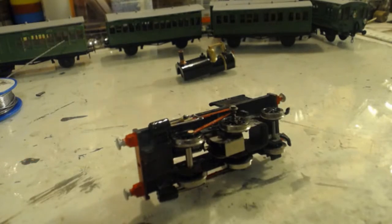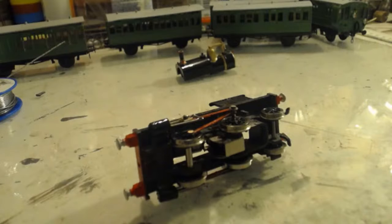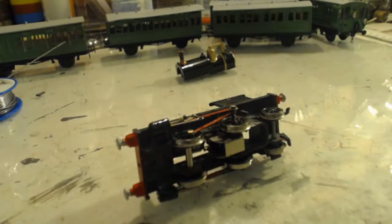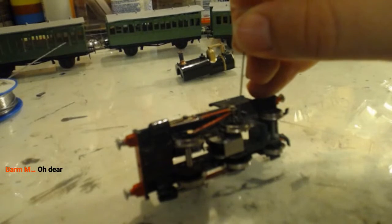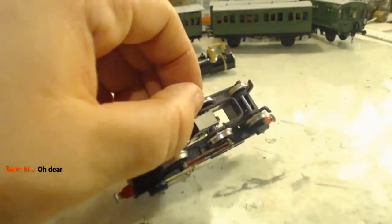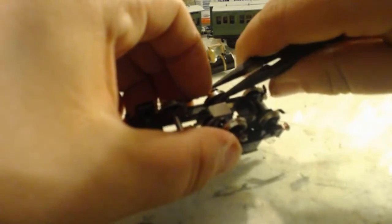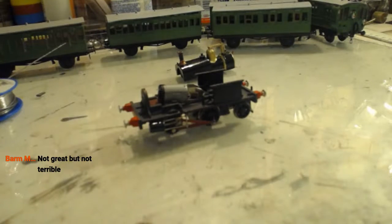I think that wheel, long term, is going to need replacing. For now, we're going to put a bit of glue in it, just so that it doesn't keep falling apart. But I do believe that's going to need replacing. It's not ideal, and it means that she definitely won't run this evening. Oh dear, not great, but not terrible.